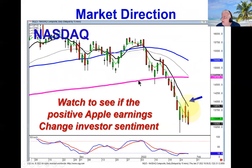So this evening, there was positive earnings coming out from Apple. So we want to see whether that changes the market direction. But that same scenario occurred yesterday with Microsoft, where they had positive earnings, but the markets didn't hold up. So remember, the signals and patterns and the T-line combination produce an extremely powerful trend analysis tool.